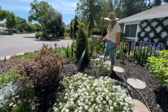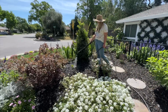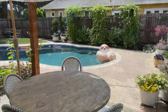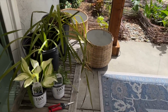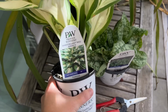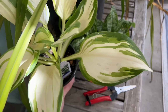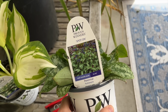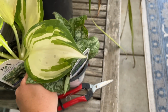So after I was done, I watered it in, and I have to say that was very, very easy transplanting. This was a good garden day with not very many issues. So since I had a little bit of extra time, and there's, yes, our new sloth floaty there in the pool, I have these 2 plants from Walter's Gardens via Proven Winners, Shadowland Miss America Hosta and Spot On Pulmonaria. Both are shade plants, and I'm going to put them up in my front yard, kind of in my shade area to the north side of my house.